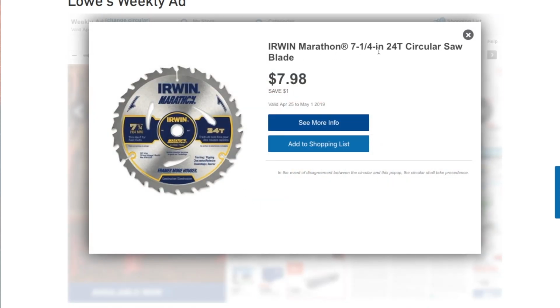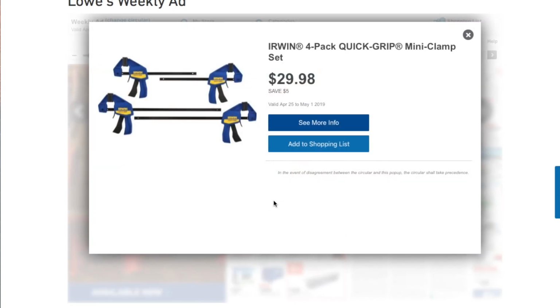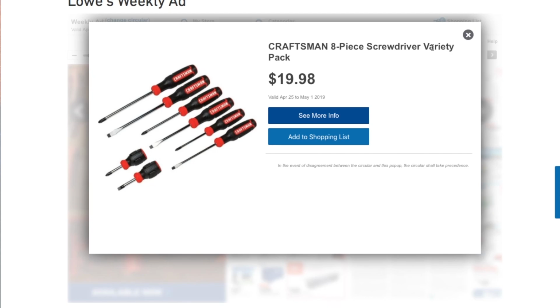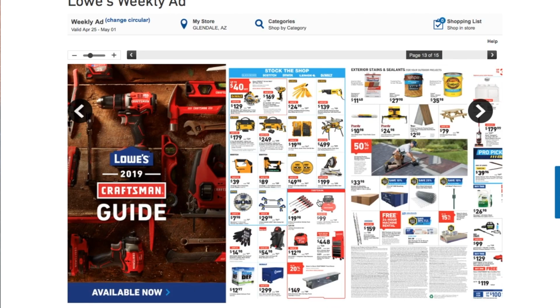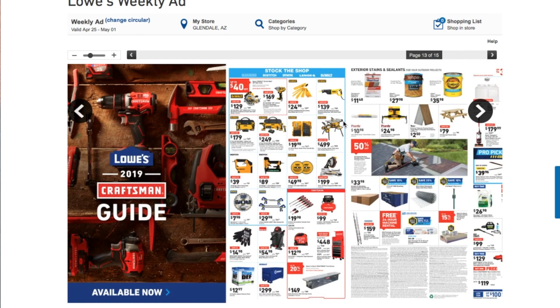Marathon 7 1/4 24 tooth circular saw blade, $7.98. Got the Irwin 4-pack quick grip mini clamp set, $29.98. Got the Craftsman screwdriver variety pack, $19.98. Got the Craftsman 6-gallon 150 psi max electric compressor, $99.